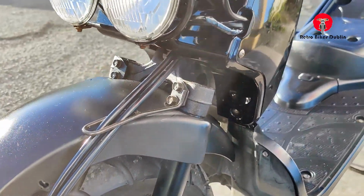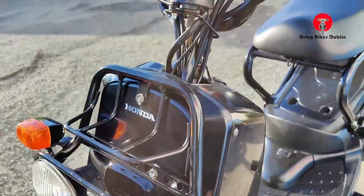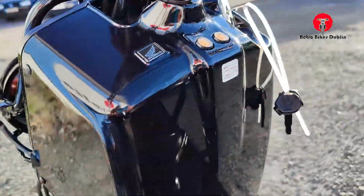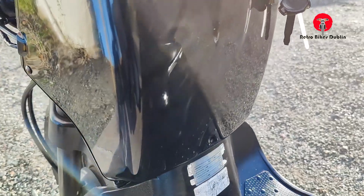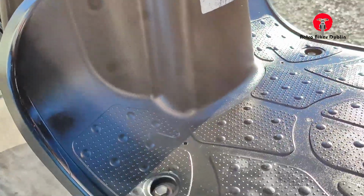Brake lines all original. All electrics here all original. Again, the battery box original and in perfect condition. That's where you see a lot of scraping going on from ownership, but this one is in pretty much tip-top condition. No marks to make note of here for you at all. Down onto the floor, so you see the Japanese writing, because it is a Jap import.